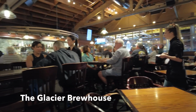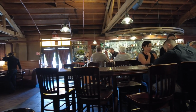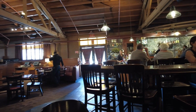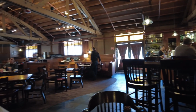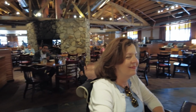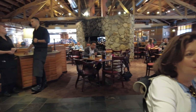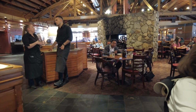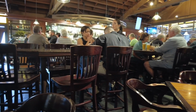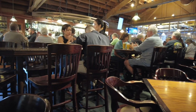This is the Glacier Brewhouse in Anchorage, which around 4 o'clock on a Monday is a hopping place. As you can see, there's Margaret. It's having a rare beer for her. Not so rare for me. This is kind of the Anchorage vibe. A lot of things going on here.